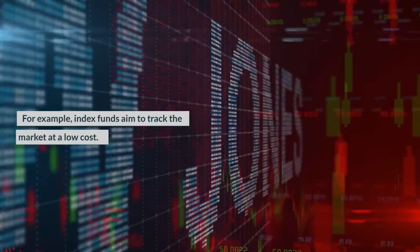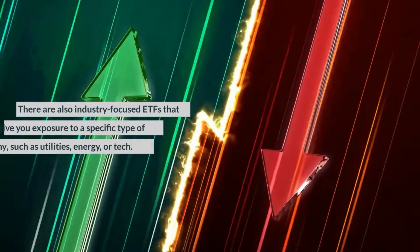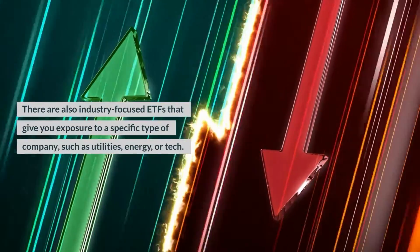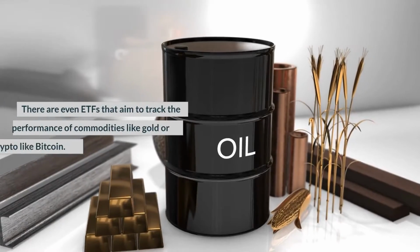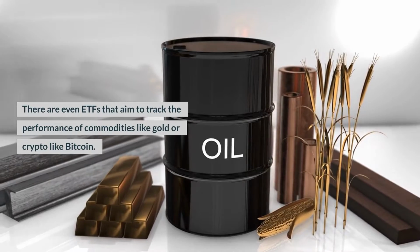For example, index funds aim to track the market at a low cost. There are also industry-focused ETFs that give you exposure to a specific type of company, such as utilities, energy, or tech. There are even ETFs that aim to track the performance of commodities like gold or crypto like Bitcoin.